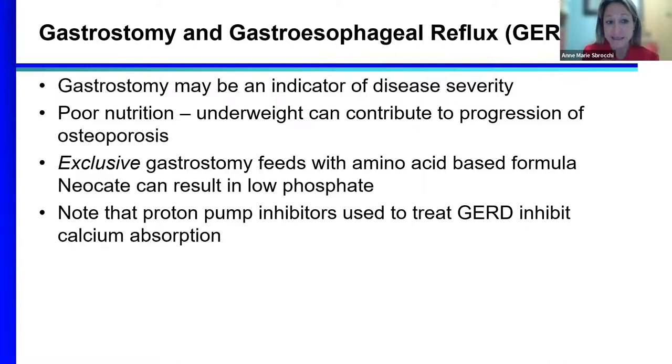And even if they're on Neocate through their gastrostomy with PO, they'll be fine. But if they're exclusively on Neocate, then the health practitioner should be checking for phosphate levels as well. In addition, many of the children and the families with 4-H may have reflux, and so they might be on proton pump inhibitors. It's just important to note that these can inhibit calcium absorption at the level of the gut. So in those cases, maybe a little bit of extra calcium might need to be added to the medication regime.